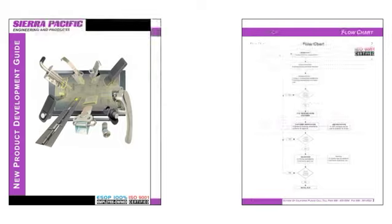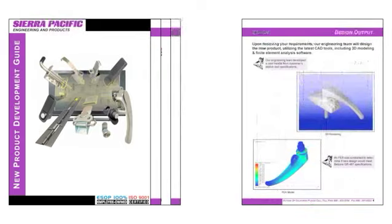If you have any questions about this process, please contact a Sierra Pacific representative, and remember to ask for a new product development guide for more information on the process outlined in this video.